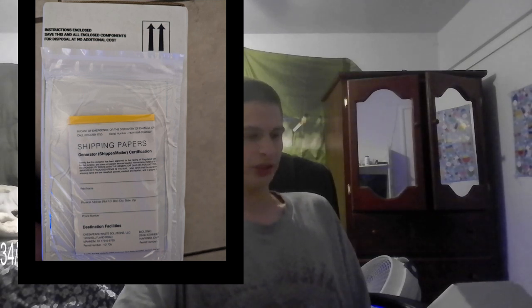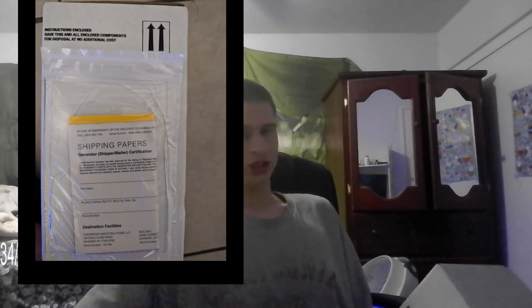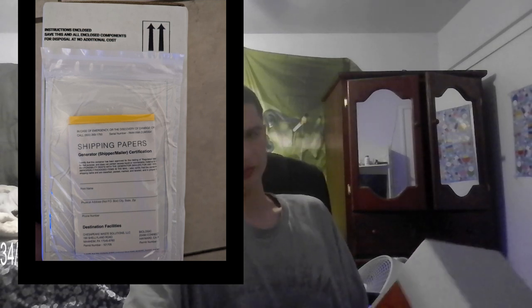So the last side would be the label itself, which I'm not sure if I should 100% just show that. However, it does come up as, oh, I can't really show this information.